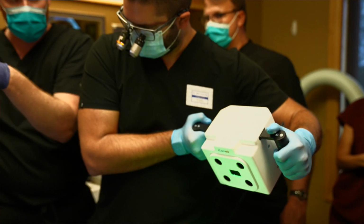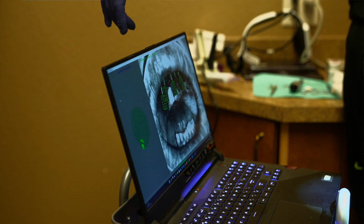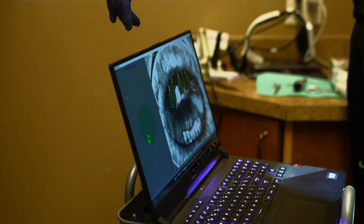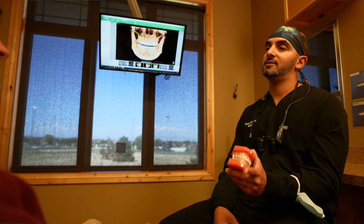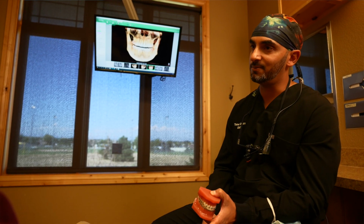And now we have 3D x-rays. And so when we have something 3D, we have a 3D rendering of the jawbone, where all the vital structures are. We know 100% where everything is. And you can even 3D print the model, which is the coolest thing. And you can do the surgery ahead of time before the patient ever comes in.